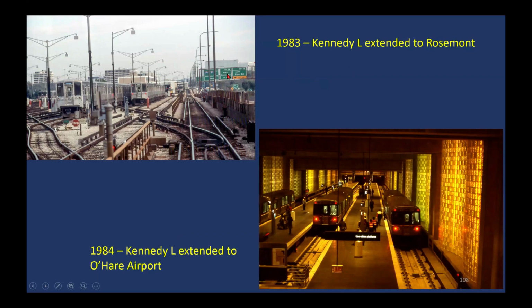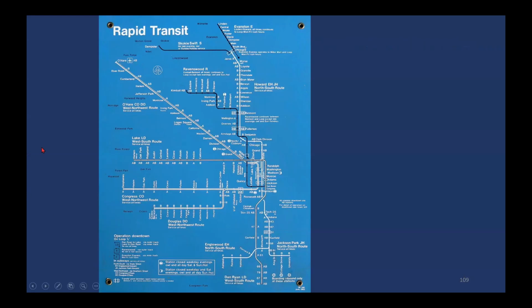So at the end of the freight service, then moving on through the history of this rapid transit, in 1983 the Kennedy L was extended from Jefferson Park on out to Rosemont, and the next year out to O'Hare Airport.